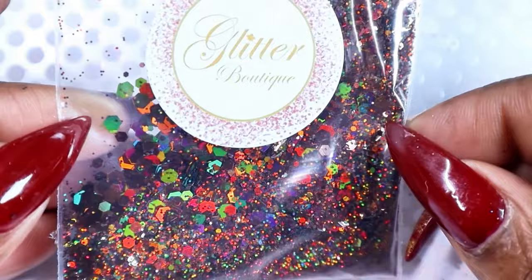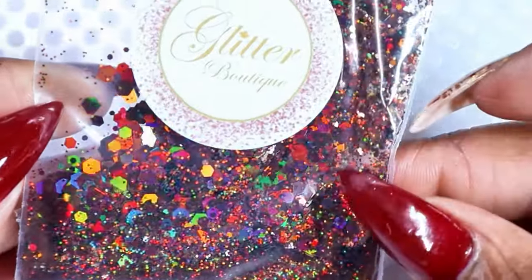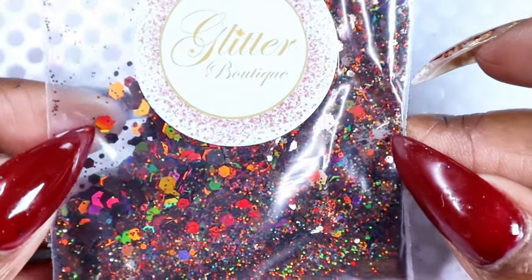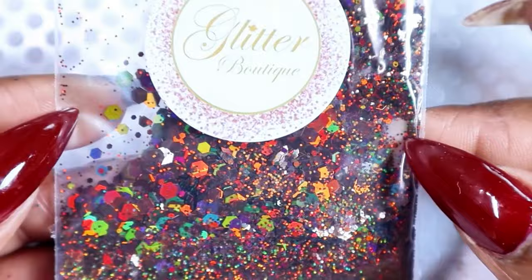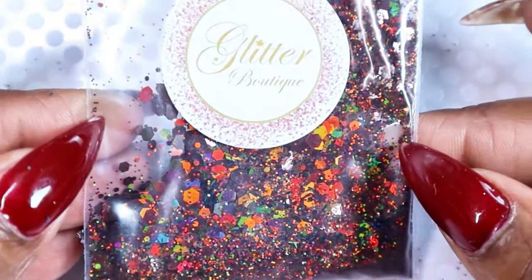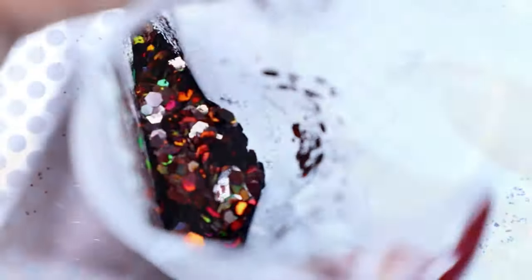This is Coffee Bean, and Coffee Bean is, as the name states, a coffee bean brown hex glitter. This has some holographic properties to it. Now again, remember, I just said I don't really lean towards brown, but this brown I really, really like, and I think it's a great addition to my collection, especially for fall or brown scents.